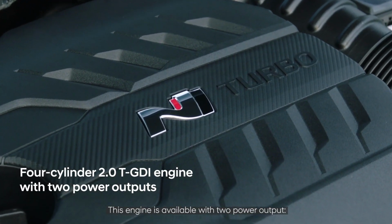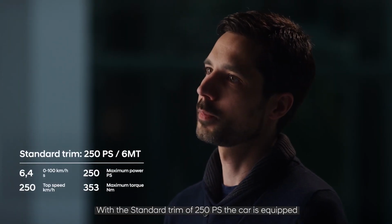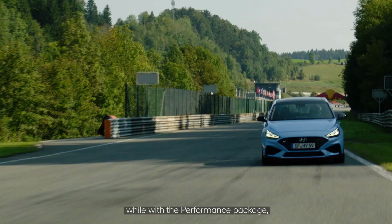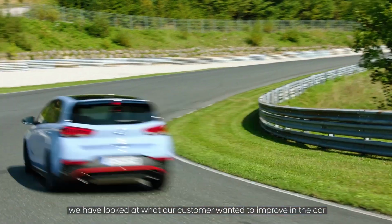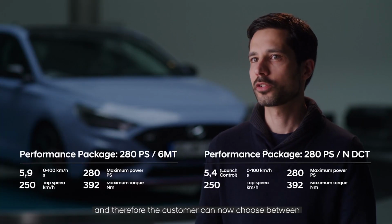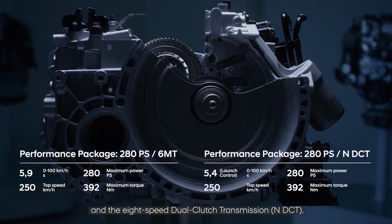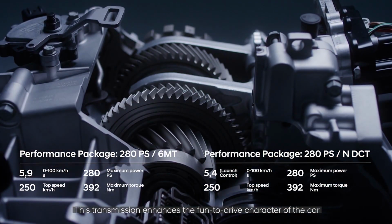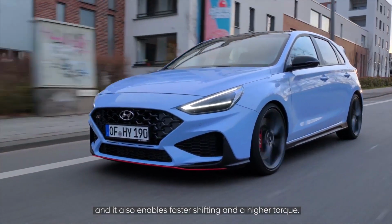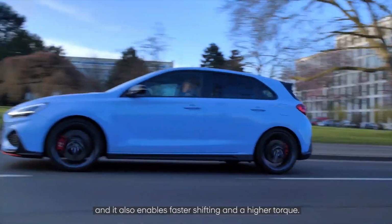This engine is available with two power outputs. With the standard trim of 250 PS, the car is equipped with a 6-speed manual transmission, while with the performance package, we have looked at what our customer wanted to improve in the car, and therefore the customer can choose between the 6-speed manual transmission and the N DCT transmission. This transmission enhances the fun-to-drive character of the car, and it also enables faster shift and higher torque.